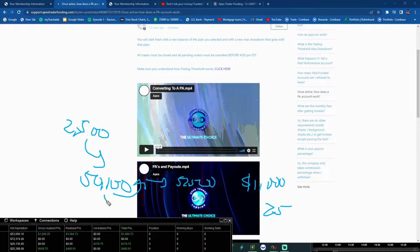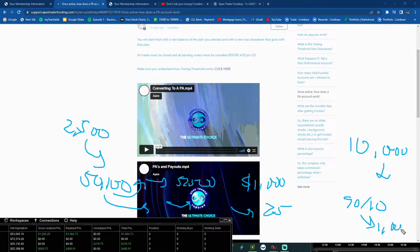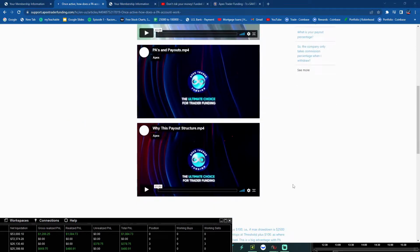So basically, they really want you to be trading for quite a while before you can withdraw. But what's cool is that when you withdraw, the first $10,000, you get to keep all to yourself. And then after that, I think it's a 90-10 profit split. So every $1,000 you make from there, they just keep $100. So super cool stuff, but you're doing a lot of trading for them.